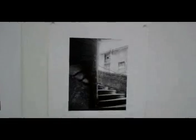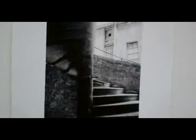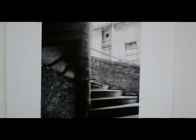In fact, that textural quality has worked better in these black and whites really than in the colour versions, and they have very much an etching kind of quality to them.